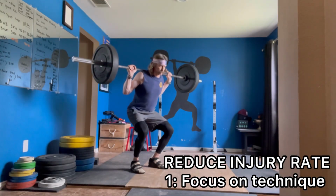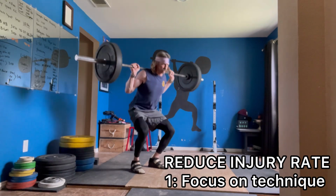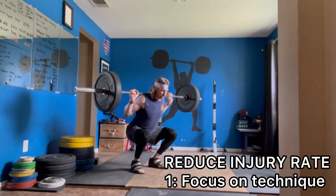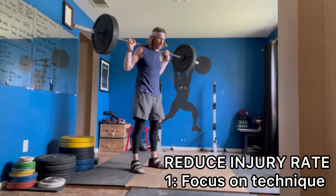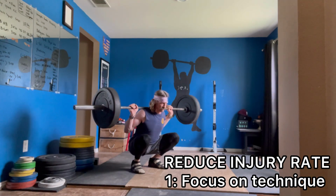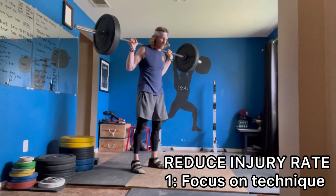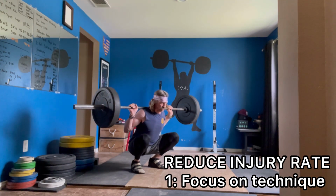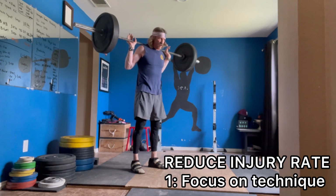Pauses are excellent as well to throw in to help you focus on technique. Pauses force you to decrease the weight. It eliminates dive bombing and that rapid change and increase in stress from the eccentric to the concentric. Pauses put you in a lengthened position for a longer period of time. It's good for developing range of motion. It is good for strength development, and it is good for improving your bottom positions.